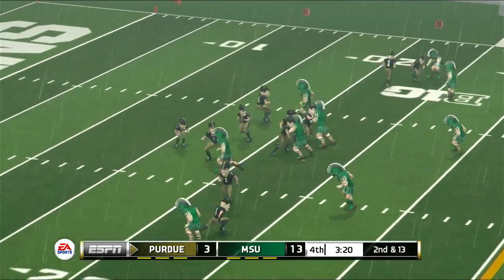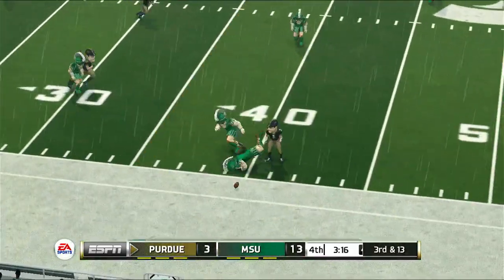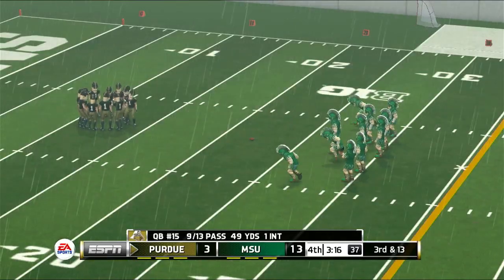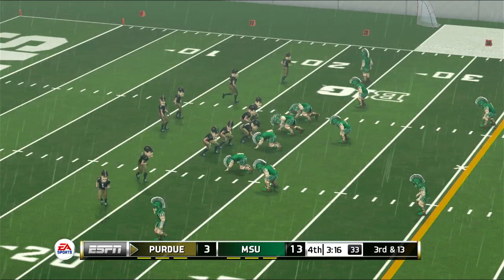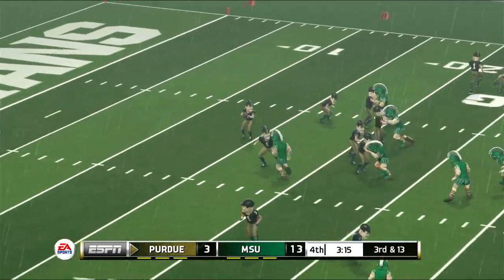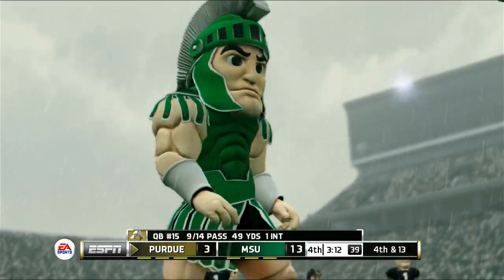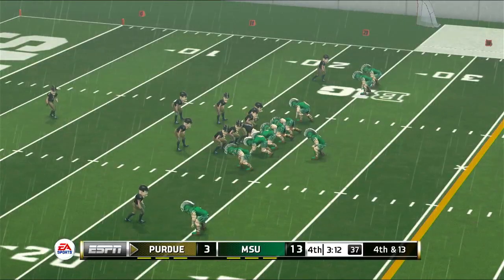Gets rid of it quickly. This one will fall incomplete. Nice job getting a hand on that one. Yeah, really good heads-up play there to get a hand on the football by the defense. Throwing right. Good job here by the defense. If you let this quarterback set and throw, he'll kill you all game. But they got excellent pressure on that play.